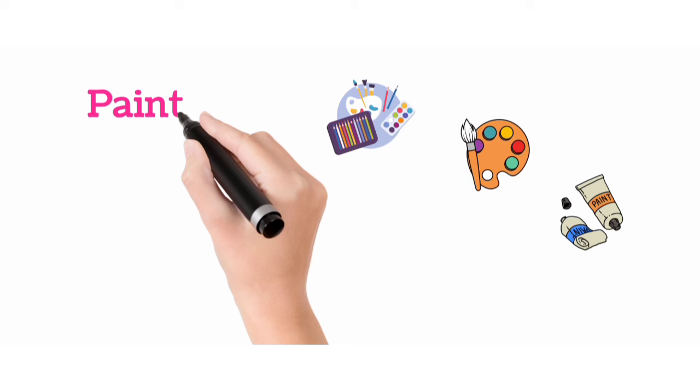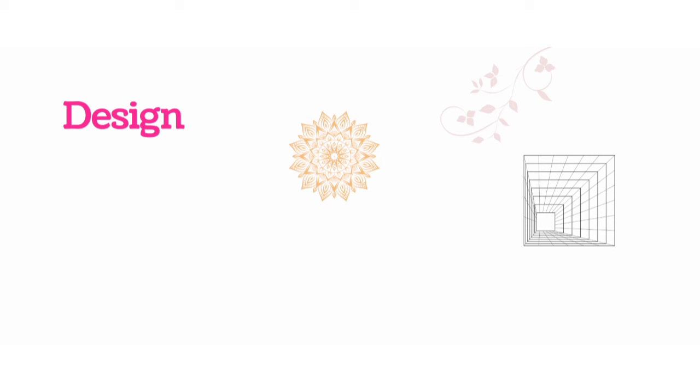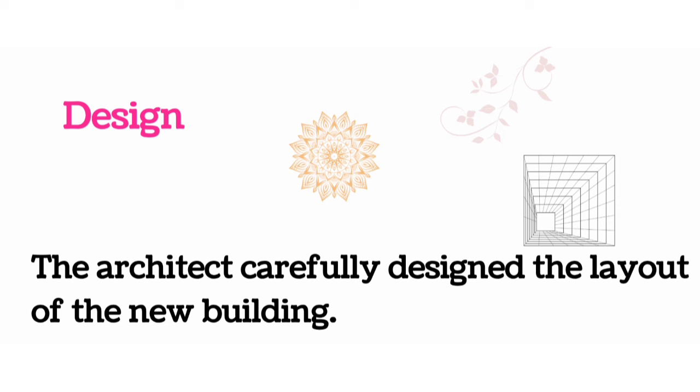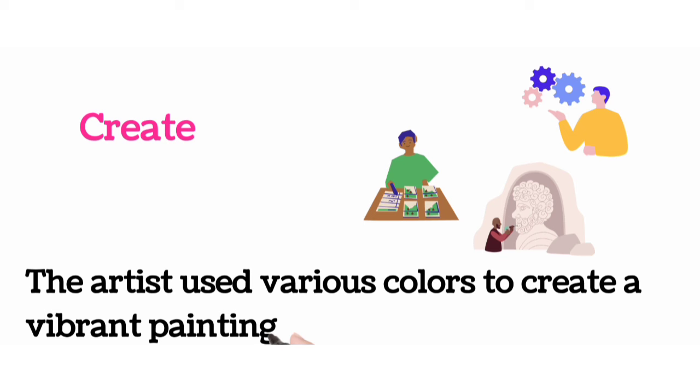Paint. She picked up a brush and began to paint a beautiful landscape. Design. The architect carefully designed the layout of the new building. Create. The artist used various colors to create a vibrant painting.